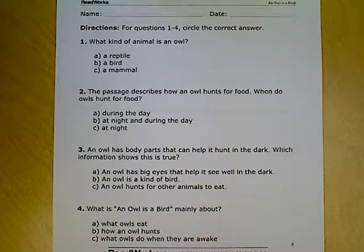Number 3, an owl has body parts that can help it hunt in the dark. Which information shows this is true? A, an owl has big eyes that help it see well in the dark. B, an owl is a kind of bird. Or C, an owl hunts for other animals to eat. Circle your answer.